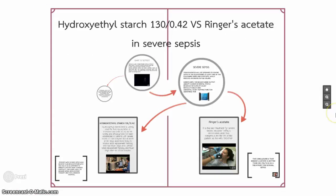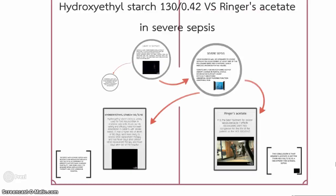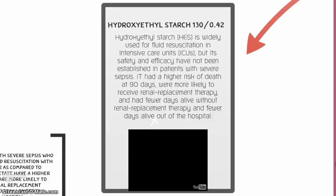But what is best? Hydroxyethyl starch 130/0.42 or Ringer's acetate? First, hydroxyethyl starch is widely used for fluid resuscitation in intensive care units, but its safety and efficacy have not been established in patients with severe sepsis. It had a higher risk of death at 90 days, patients were more likely to receive renal replacement therapy, and had fewer days alive without renal replacement therapy, and fewer days alive out of the hospital.